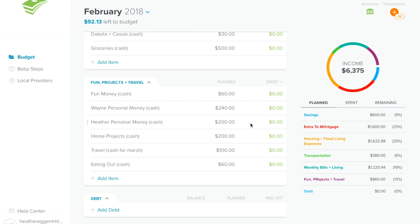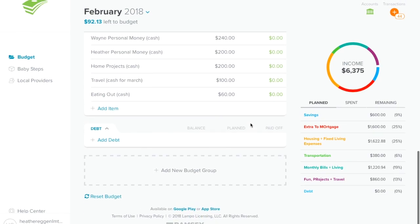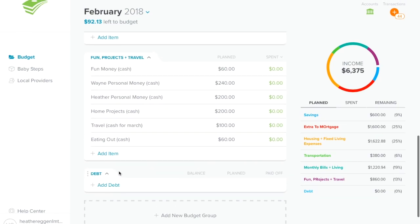So eating out, this is going to be a cash envelope also. So this is eating out together if we're going out to dinner or stopping at lunch somewhere. So I'm putting $60 in that because we are planning on going out to lunch with my husband's mom and his grandparents. So we could probably eat out twice a month with the $60 in there. And then honestly, that's it. We don't have any debt besides our mortgage, so that category is empty.